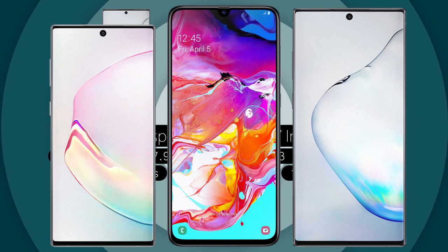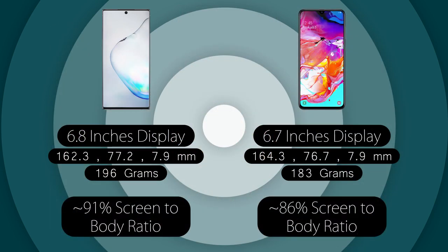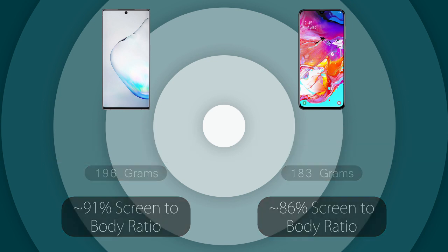for comparison. As for the bezels, first of all, the screen is curved on the Note 10, so it makes the side bezels super thin. As for the chin, it's slightly thinner on the Note 10 Plus, and the top bezel is also thinner on the Note. As for that hole punch versus the notch, on the Note 10 it's gonna make the status bar slightly wider, means it's slightly more down the screen compared to the notch on the A70, but again the top bezel is wider on the A70.